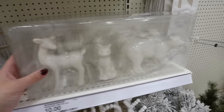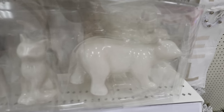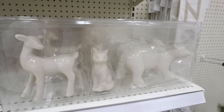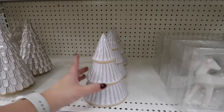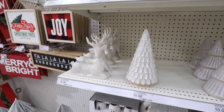And then they also have the cracked glazed woodland animals. These are obviously in protective packaging, but hopefully you can see them. These are really, really beautiful in person as well. It's only $10 for the three of these. I love. And then $10 for this tree, $10 for these, and $15 for the candle holder.